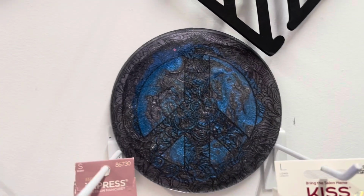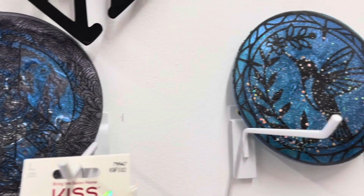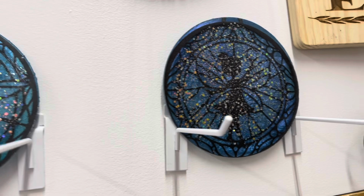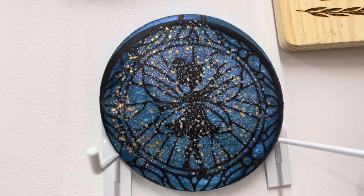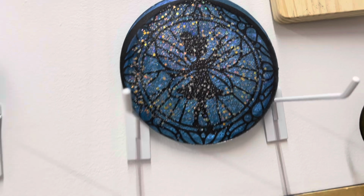Then Charles and I are doing some collaborative goodies. I've made him some UV resin HyperShift discs, and Charles has put laser engraved designs on them. As you can see, these just look absolutely fabulous. And this one with the glow-in-the-dark glitter with the HyperShift, so that galaxy style with the little fairy on it.